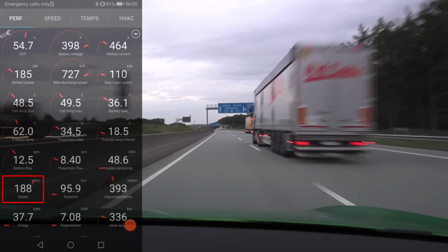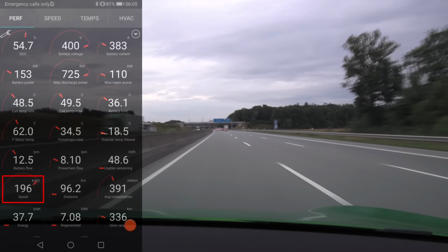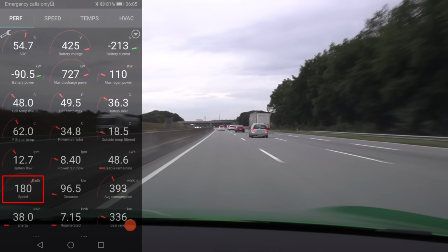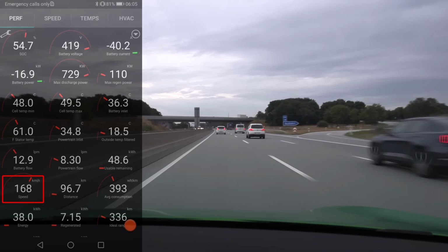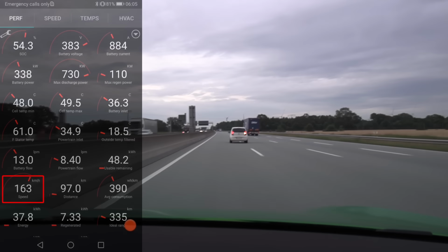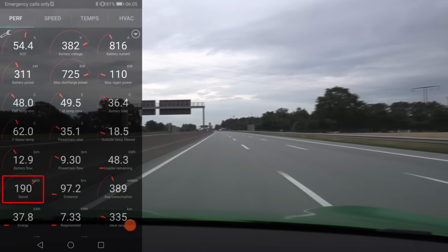Okay, I was just lifting up a little bit there just to anticipate there might be some cutting in front or people not paying attention, so I have to pay attention. Look at this sleeper. Okay, I'm not gonna flash. They probably know I'm coming from behind, right? That's an e-up. No, sorry, it's an up. Regular up, I think. No, sorry, it's a Citigo. Yeah, okay, Skoda Citigo.